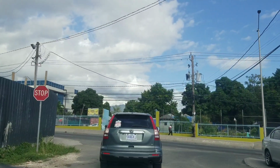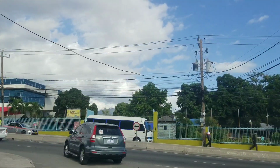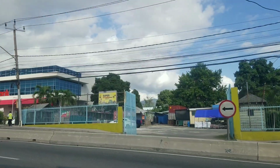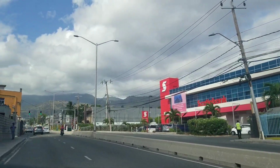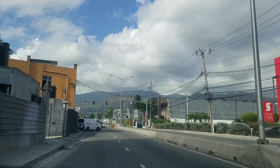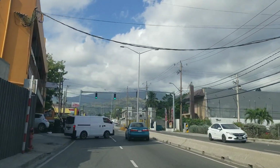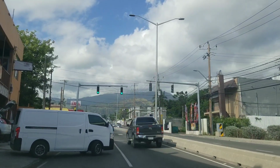All right, so we're heading out to Constant Spring Road now. Straight across on the left, you can see the Scotiabank. And we're going to show you how nice the road looks now. Here you can see it. 4-lane dual carriageway with a Jersey barrier in the middle. Now somebody asks why we don't have green space in between the road, why we use the Jersey barriers in Jamaica. Well, on some roads.